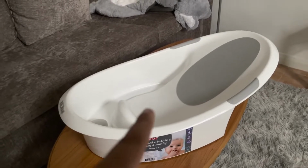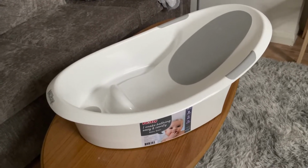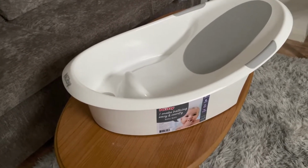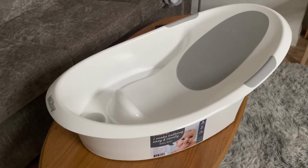And because we bought this bath from the Amazon baby wish list, we got the Tommee Tippee nappy bin for free. And that's also another reason why we got this bath. It was quite expensive, the original price. I can't remember the exact price that we paid for it, but it was so much cheaper. I think it was around 70 to 80% off. So that's why we have this one. But a bath, any old bath, is definitely an essential.